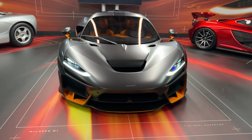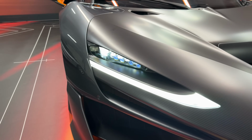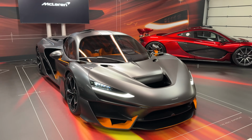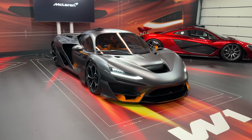And that's what the headlamps of the W1 look like. Just look at that. Let me give you a closer look. Very, very distinctive. McLaren design philosophy, yet again. Huge fan. Looks quite aggressive, right? Very sporty, but yet clean and elegant looking.